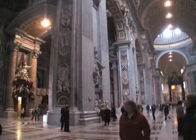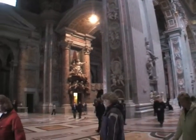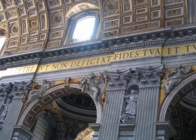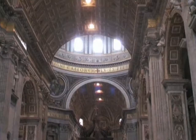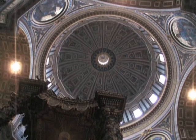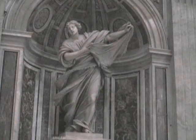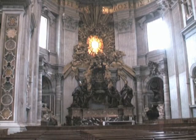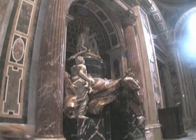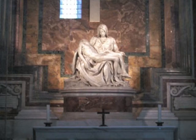This is the largest church in the world, although it is difficult to appreciate the scale when you are in there. The lettering here is 6 feet high. Around the dome it is 12 feet high, but the perspective is such that they look the same. It is full of statues and works of art, the most famous of which is Michelangelo's Pieta.